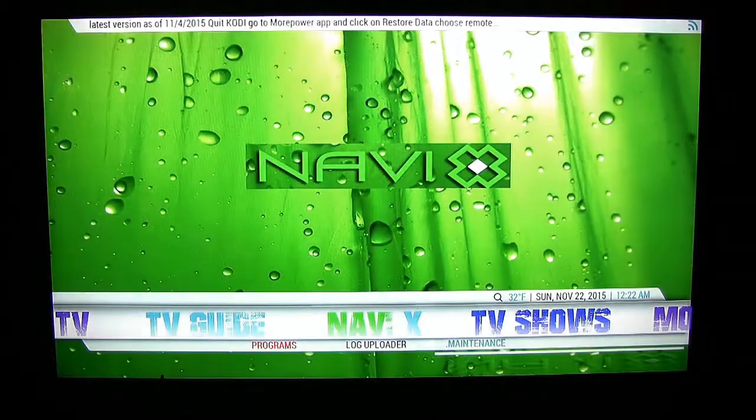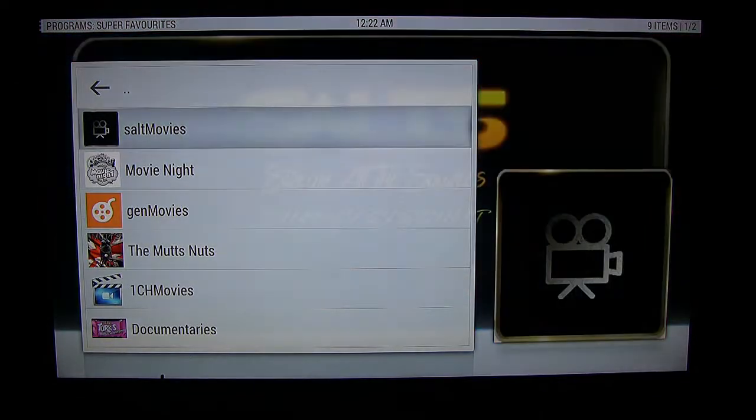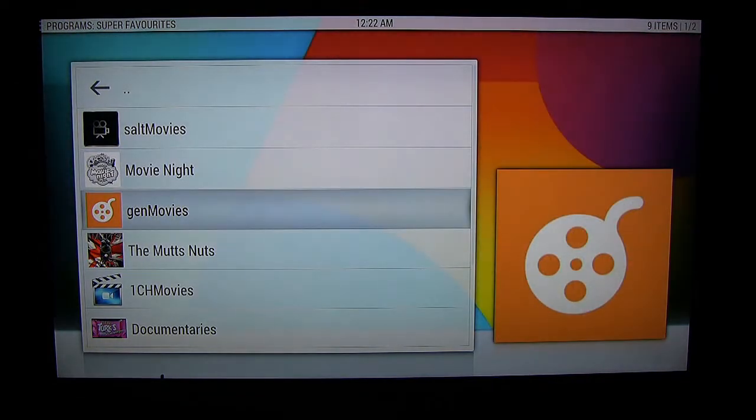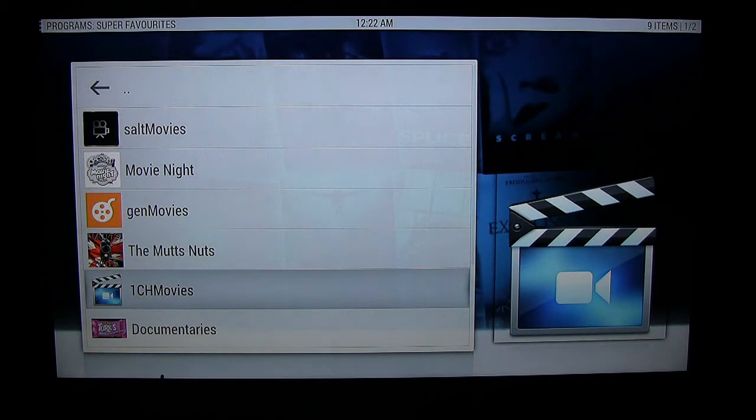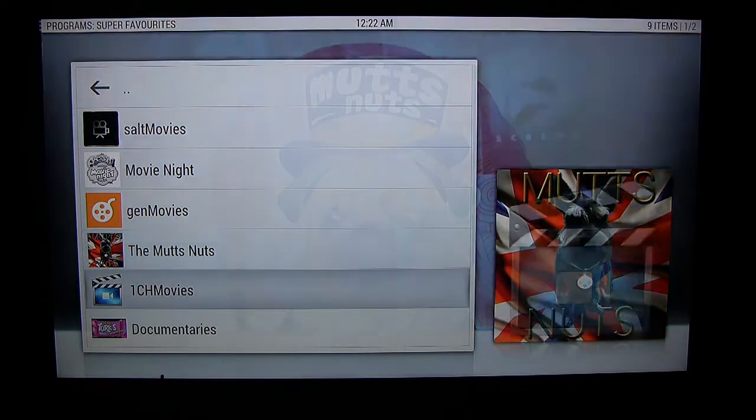The great thing about movies is, you can watch this on your own time. We got a big section full of movies, and I'm going to kind of give you the tour. We have Salt Movies, Movie Nights, Gen Movie, The Mutts Nuts, and Channel 1 Movies. Now the top 3 most used apps of all the movie apps is basically Gen Movies, The Mutts Nuts, and Channel 1 Movies.